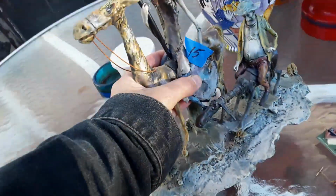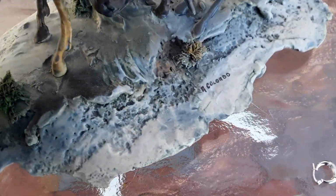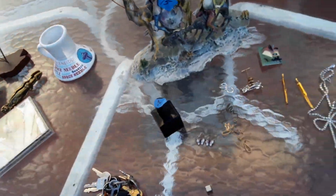Okay. This is super fragile, so I'm not even going to screw around with it. I'll just show you the bottom. It's Scricciolo, I think, with a paper label that says Italy. It's also signed by the artist Colombo, and then it's also signed back there with the same Scricciolo signature.